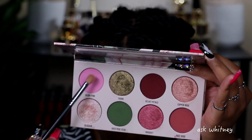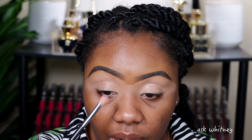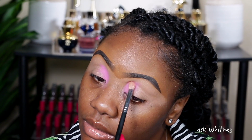I'm gonna take this pink shade right here. What is this called? Blush pink. I'm gonna take that shade right there, and I'm gonna go ahead and put this on the inner part of my eye. So that has been packed on.